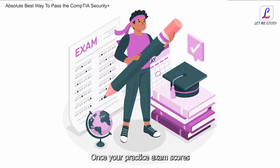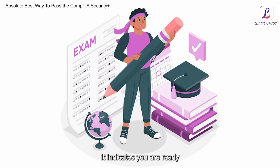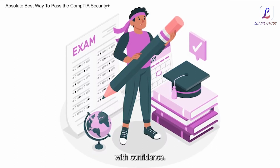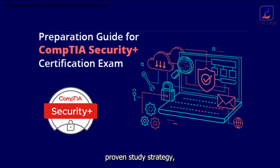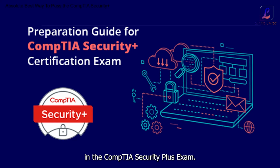Once your practice exam scores consistently range from 90 to 95%, it indicates you are ready to tackle the real exam with confidence. By following this proven study strategy, you significantly enhance your chances of success in the CompTIA Security Plus exam.